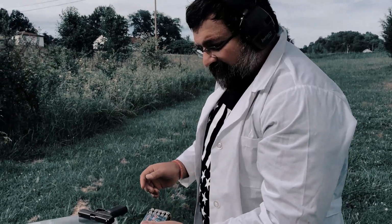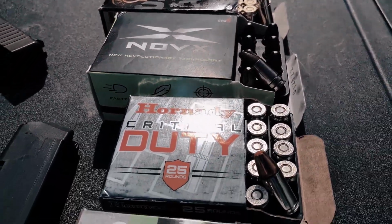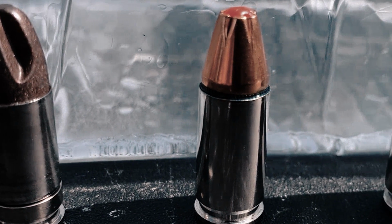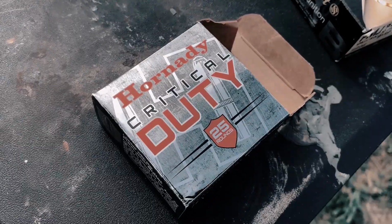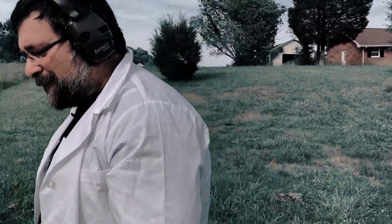Next up is the Hornady Critical Duty. Now this I've used in the past. I've never actually tested it in a ballistic gel block before, so I'm not exactly sure what it really looks like, but we are definitely curious to try it out today. So, Critical Duty. I love it. I think you like it too, right? Yeah, that's what I normally carry. So this is the one that we're really excited about.